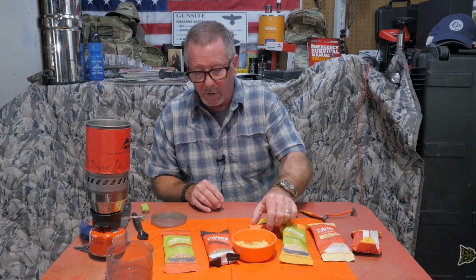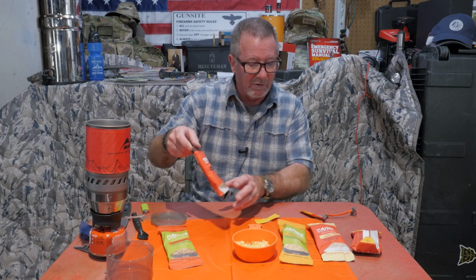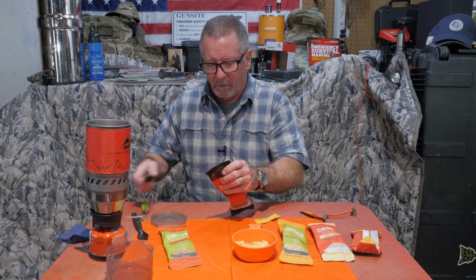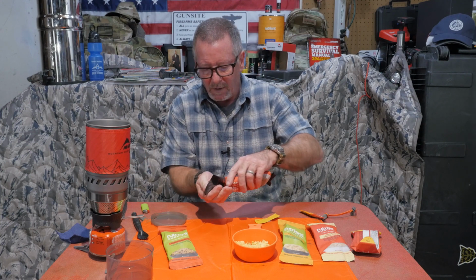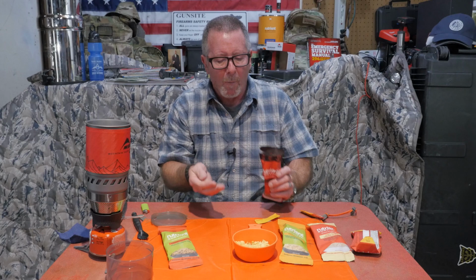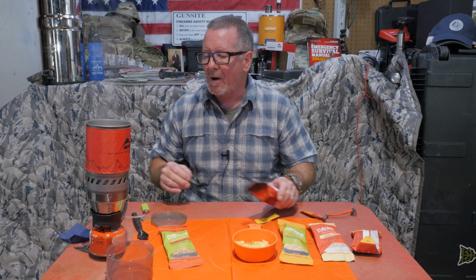So we got that. While we're thinking about that, I think I'll just open up some of this chocolate grain crunch and see how it tastes straight out of the bag while this is boiling. It's almost to a rolling boil. Let me just open this bag up here a little bit. See what it tastes like. So have a look at that. You see that? All right, she's boiling now.